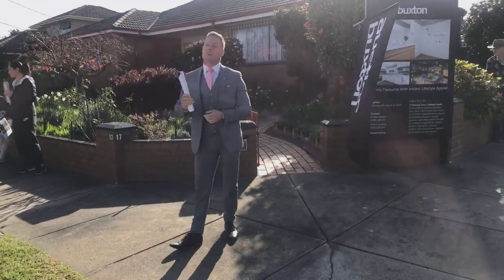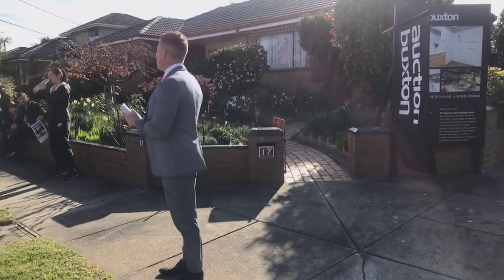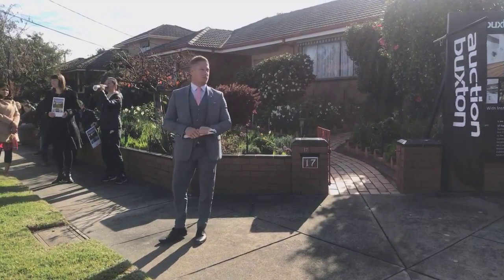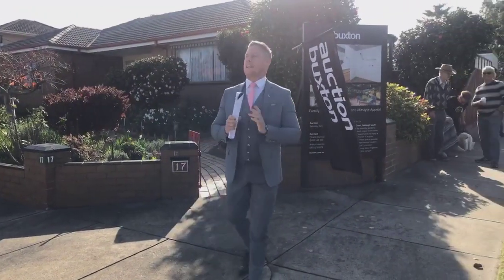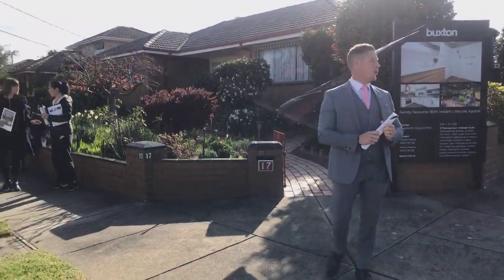There's a number of neighbours that are here today. If you just go and have a quick chat to them and say, why do you love living here? They're going to tell you it's because it's so quiet. It's so peaceful. It's because the neighbours are just really, really fantastic. They're happy to offer you the beautiful lemons from the lemon tree if you enjoy your Coronas, I'm sure.